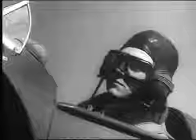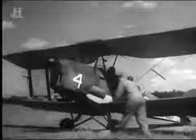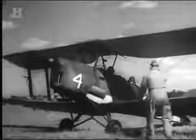But by the 1930s, very little had changed. The aircraft were still biplanes. They were still made of wood and covered with fabric. And they were slow.